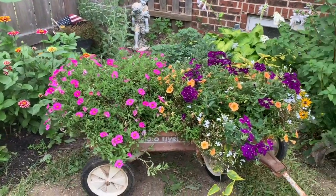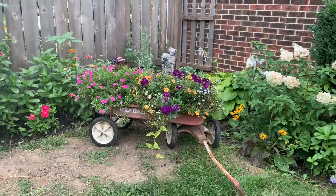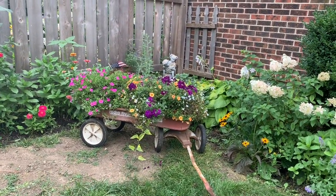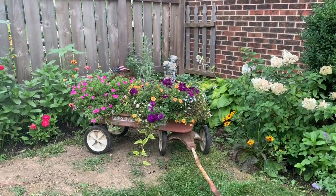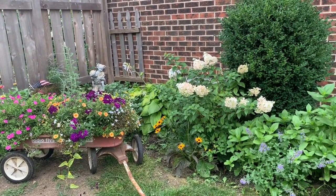So we went to a flea market yesterday, and I found this great vintage wagon, and I filled it with flowers. So next year, this will be cut out bigger. I'm gonna have a bigger area because it's too hard to cut that corner with mowing. So it's gonna be more flowers in the corner.